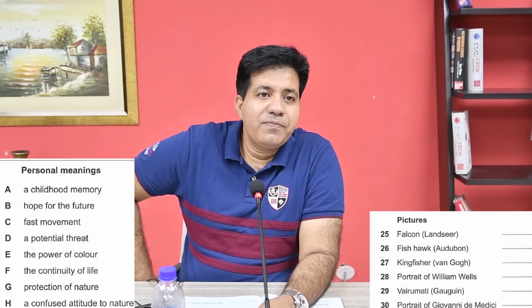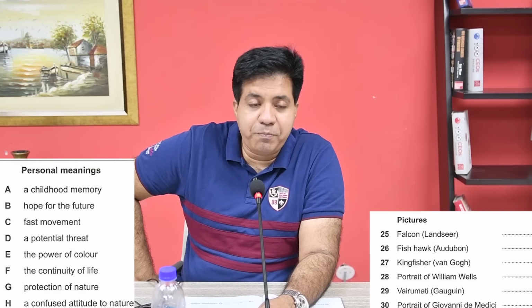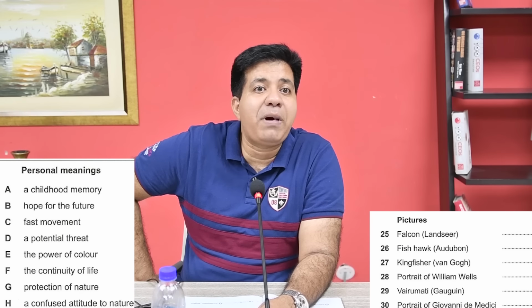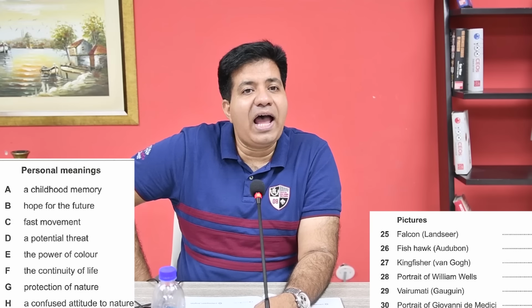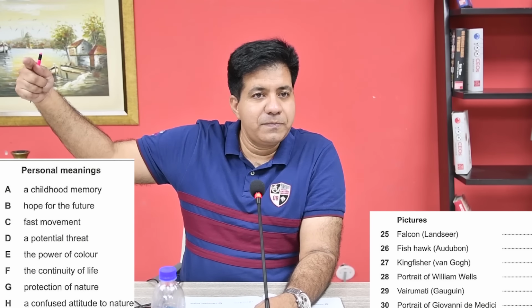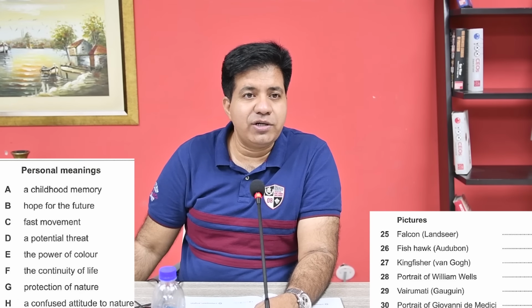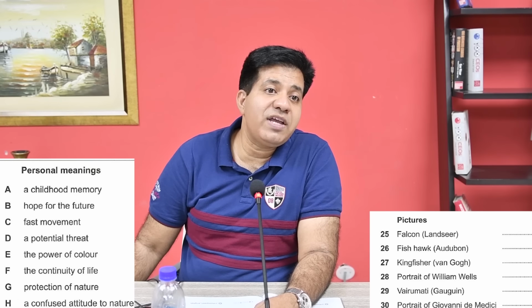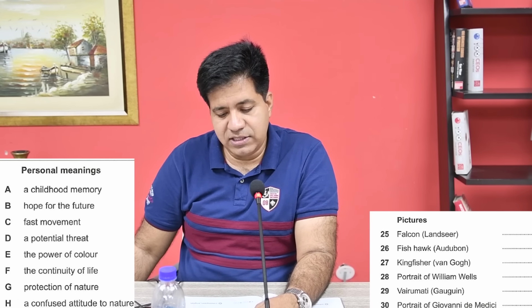Power of color. Now for color, they might use red, green, yellow, and for power, they might use the word colors are so powerful. Option F, continuity of life. Continuity of life means life goes on. Right? Option G, protection of nature. For protection, they might use the word preservation of nature. Preservation of trees and plants and all that.